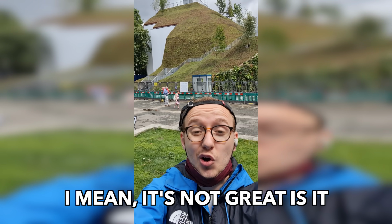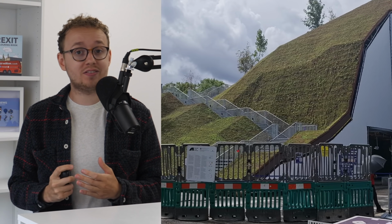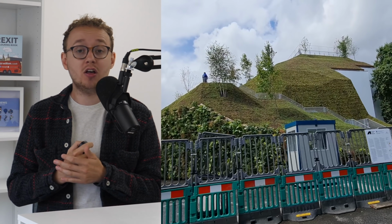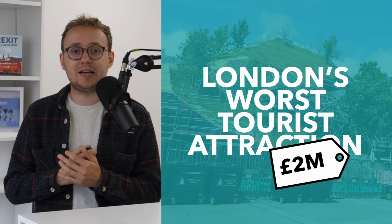I mean, it's not great, is it? What you're looking at is London's newest and worst rated tourist attraction, an artificial mound that cost the council some £2 million. As you saw, I went down to check it out, so let's explain what it is and why it's so controversial right now.